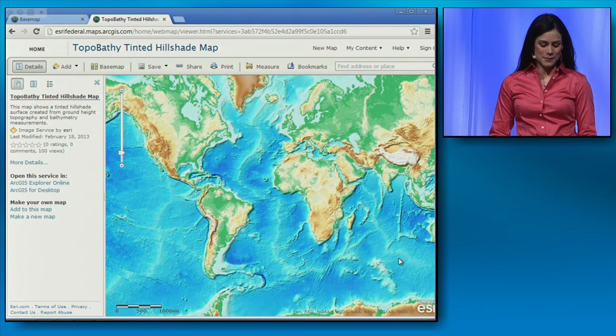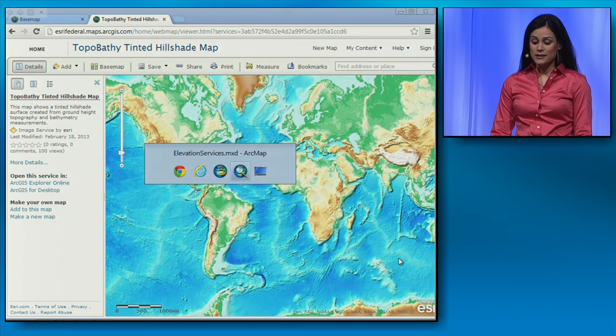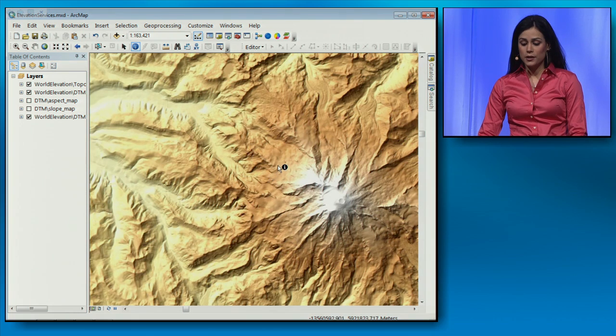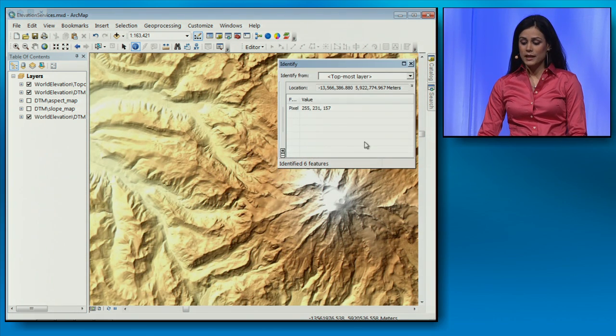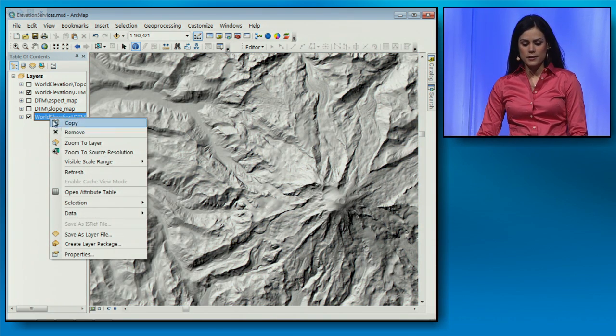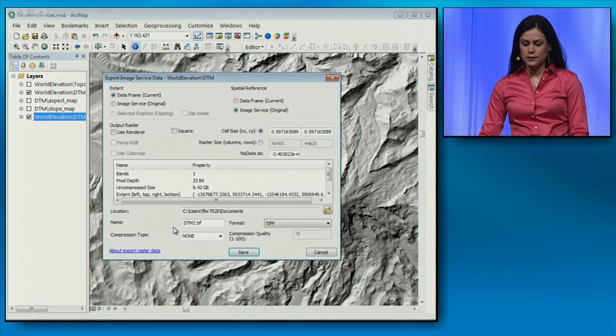But these are not just static base maps. I can connect to these services in desktop to access the underlying data. So I could query a point to return an elevation value. I could run geoprocessing tools on these services over the web. And I can even export an area of interest for further analysis.